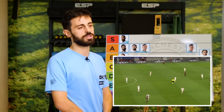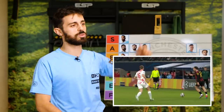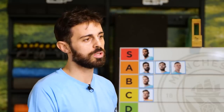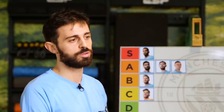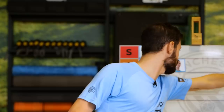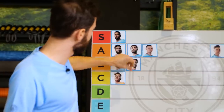The ball is high, but it's not there. When the ball goes there, it's quite easy to control. And Jack has a really good touch, and the way he controls the ball and protects it from defenders is very special. I'm gonna try to be nice to him. I don't think he's in our level as well, so he's going with Kevin. Sorry, Jack.